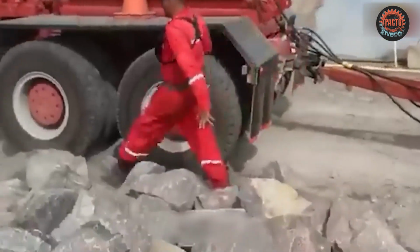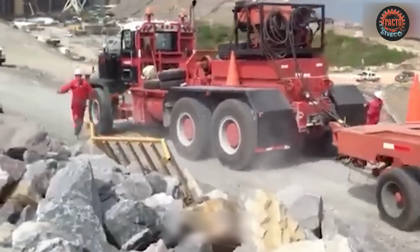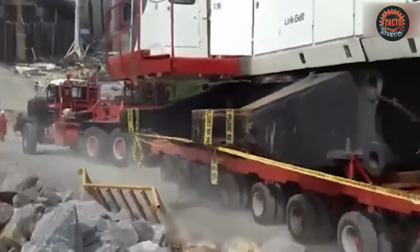Oh my god! Transporting this massive setup damaged a 500-ton crane and 4 trucks. Thankfully, the driver escaped and everyone is safe.